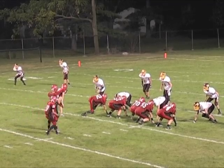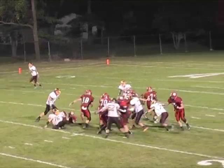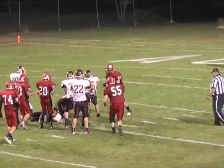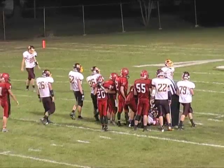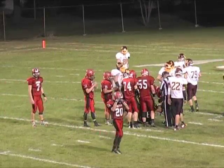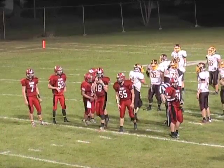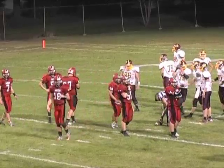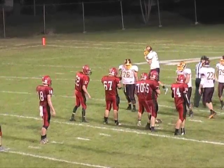Kroll has Tunis move up next to him. Direct snap to Garrett. Garrett hangs on to the ball himself. Kroll falls inside the 15 down to near the 13-yard line. So Garrett Kroll, quarterback keeper, picks up about five. So second and five.